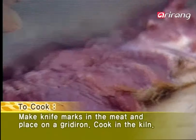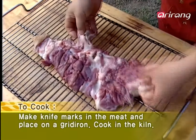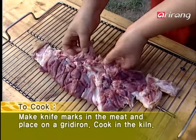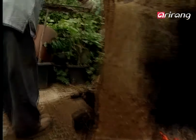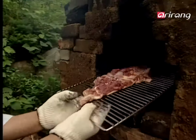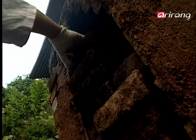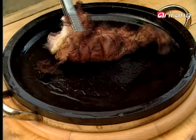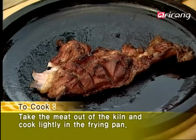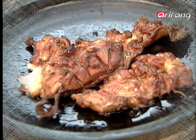When knife marks are made in various parts of the boneless duck meat, they prevent the meat from shrinking while cooking. Now the duck meat placed on a gridiron goes into the hot clay kiln. Cover the entrance with bricks and bake for about 1 hour. In the kiln, the grease drains out completely from the meat. How wonderful it would taste with red pepper sauce.